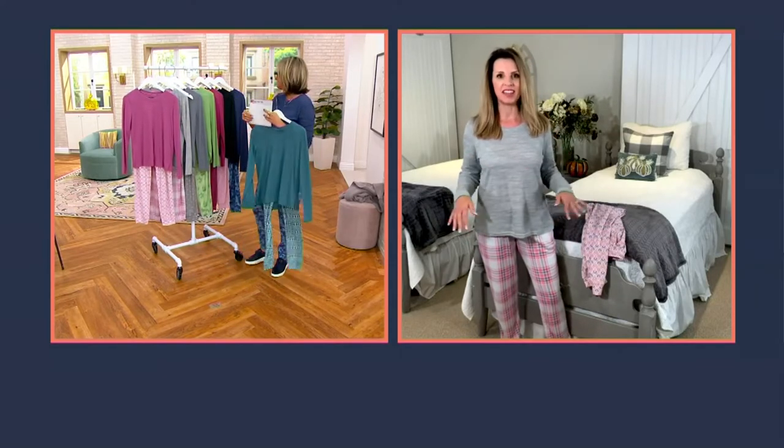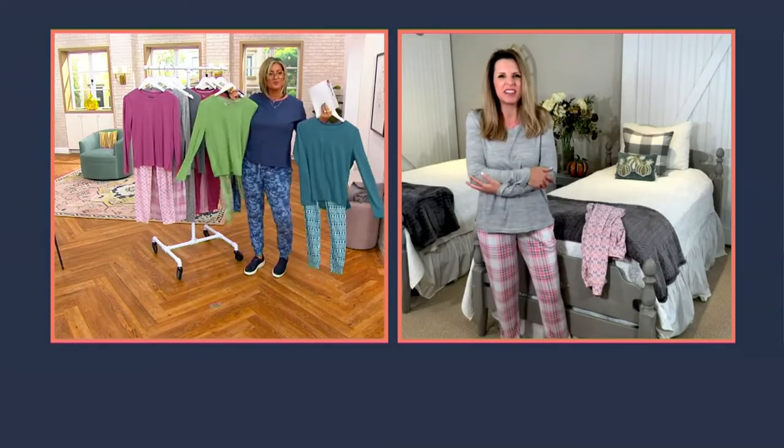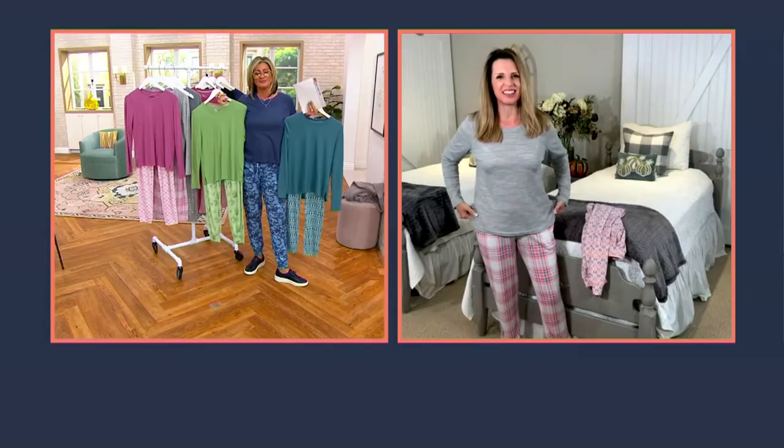You can pair it with just about anything, take it just about anywhere. Only you know that you're technically in the comfiest loungewear. You just look fantastic wherever you go.